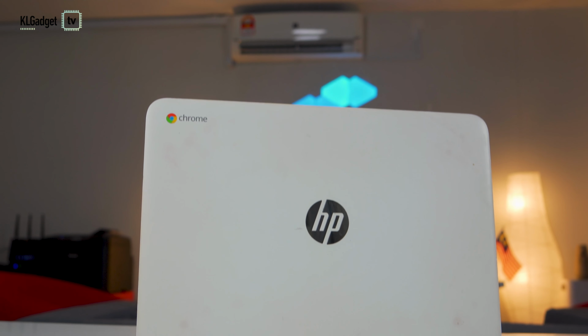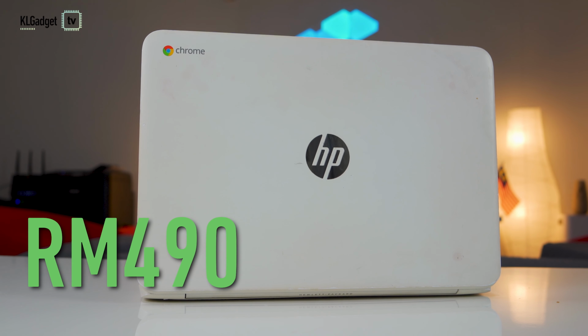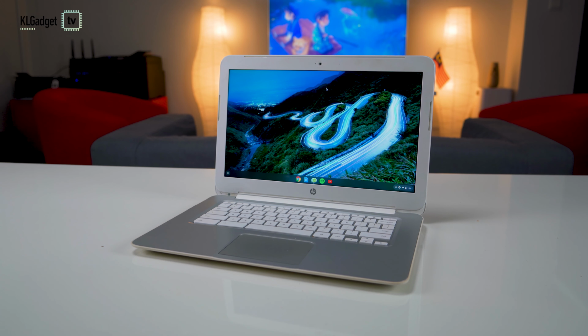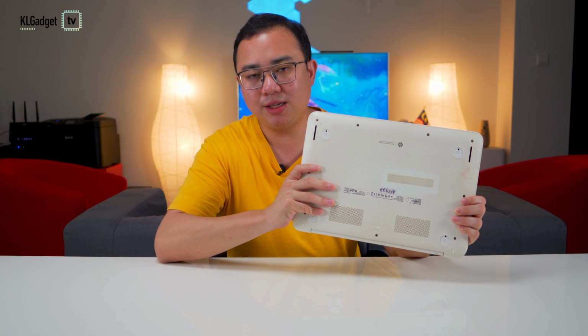So this is a laptop that I've got from Shopee. It is a Chromebook that costs 490 ringgit, even though this is not the intended model that I get, because I actually bought an Asus Chromebook, but the seller actually gave me an HP 14 Chromebook, which is not very well refurbished, by the way. If you look all over the sides, the chassis is really dirty, and the rubber feet are all gone. It's in a really bad refurbished condition, even though it is a refurbished unit.